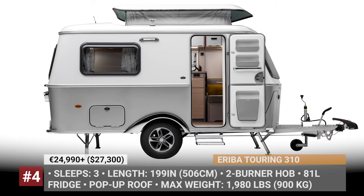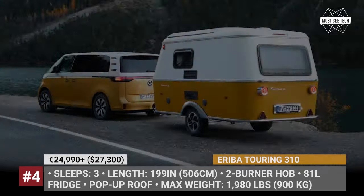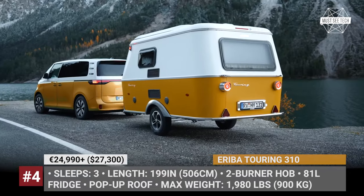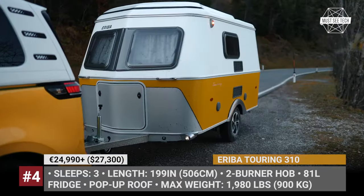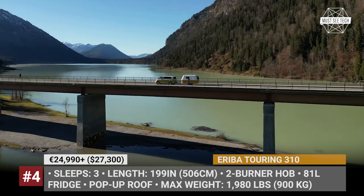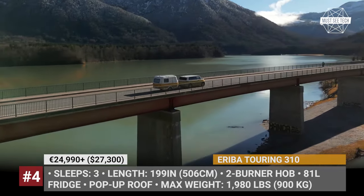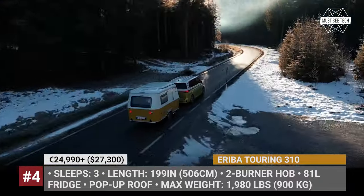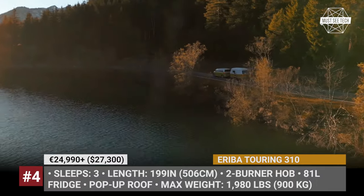Arriba Touring 310. On the market for over 60 years, Arriba Touring is a true icon in the caravan trailer segment. Despite receiving multiple restyles and upgrades throughout its history, the model keeps classic retro looks, unique body shape, and an aerodynamic front end design. The 310 is the smallest model in the Touring family, but it can still accommodate a family of three.